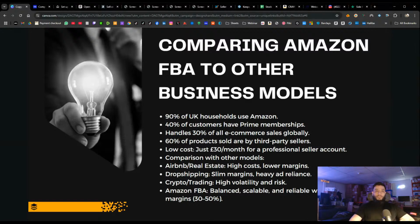Amazon handles 30% of the e-commerce sales globally, and 60% of everything sold on Amazon is by third party sellers. Next time you buy something on Amazon, have a look under the buy now button, and it'll tell you who you're buying it from. It might be dispatched by Amazon, but sold by a third party seller.